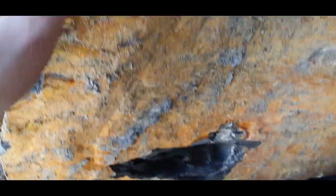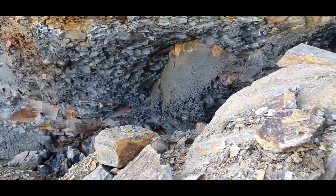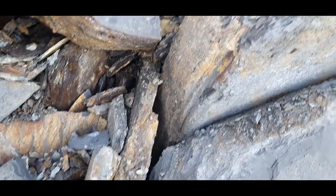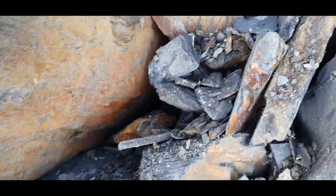Well, there's nodules everywhere, so there's one there I'm going to hammer out. There was one there, but it was only a partial. There's another one up there. There's a cannonball just over there. So yeah, I think we might be here a little while looking through this. So yeah, I'm going to dig this one out next and see if we can find out.